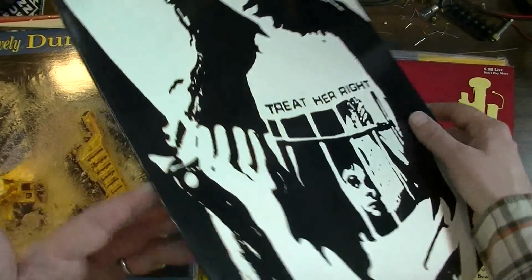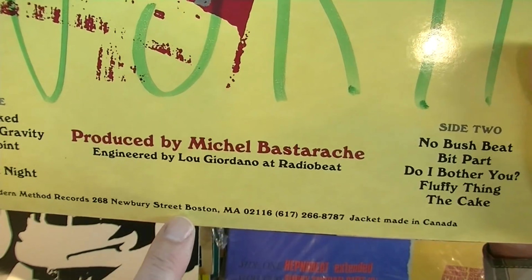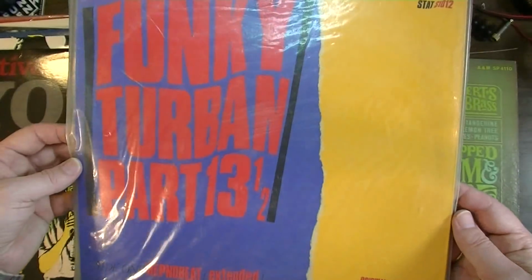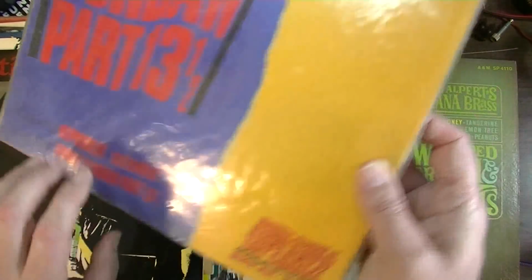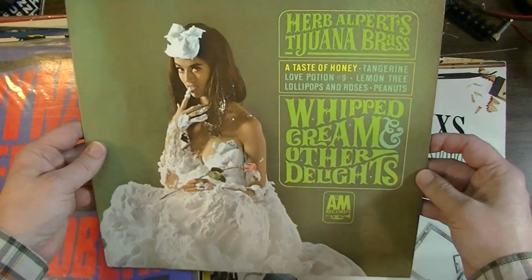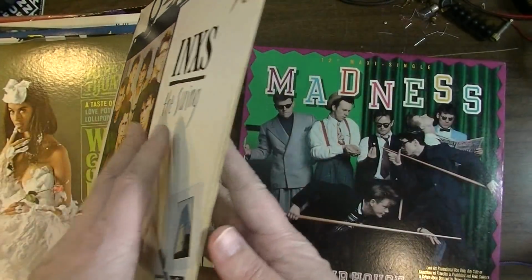Treat Her Right. 1986. Native Tongue, Yowl. Yep, this one's from Boston. Funky Turban, Part 13 and a half. Side 1, Hypno Beat. Side 2, Funky Turban, Part 13 and a half. The Dynamic Hypnotics. That's always a good record. It's In Excess. Yeah, I definitely know who they are.